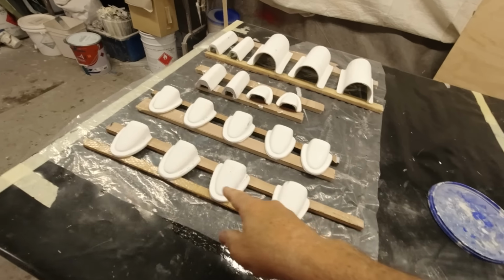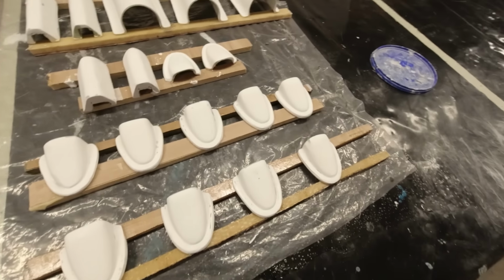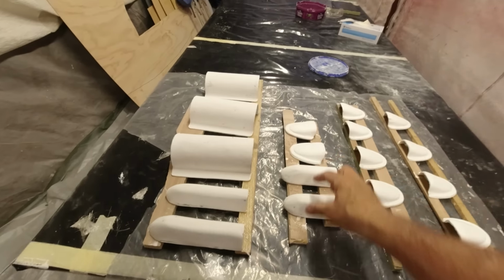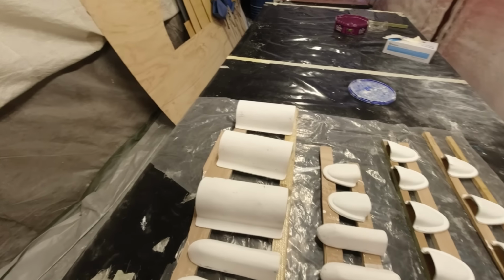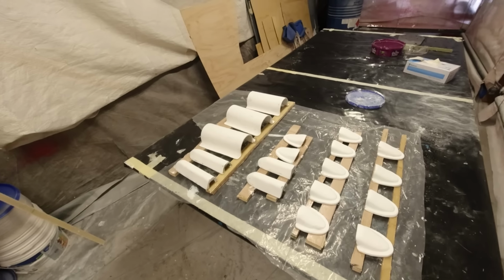So we've got about 9 or 10 scuppers here, which are going to go in the drain holes of the anchor lockers and the sail lockers. We've got end caps for the front of the gunwale rail, end caps for the back of the gunwale rail, which we made out of foam, and we've got these 3 large scuppers, which are for the deck drains.